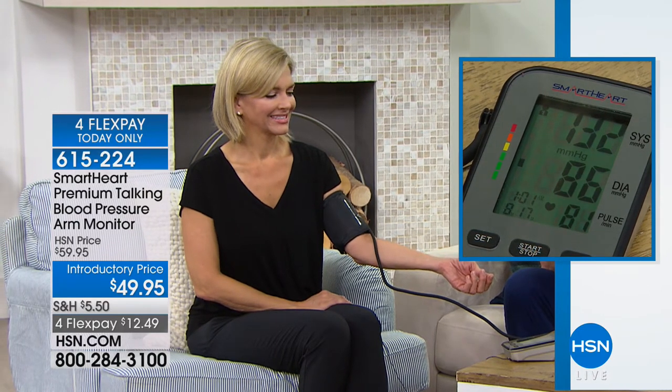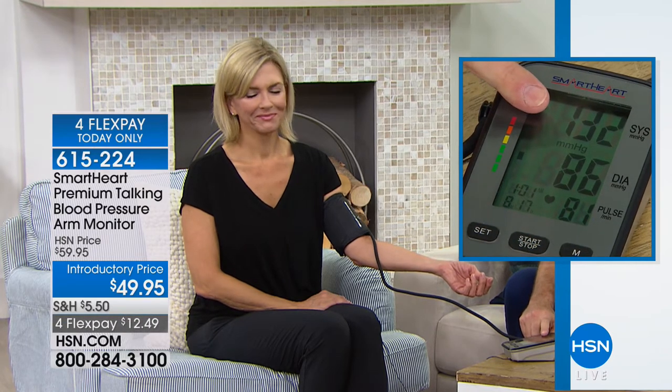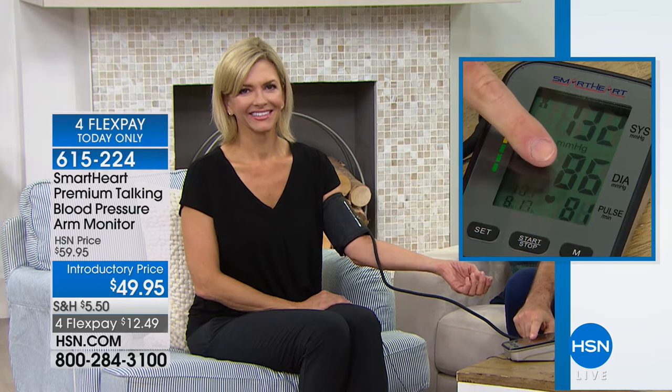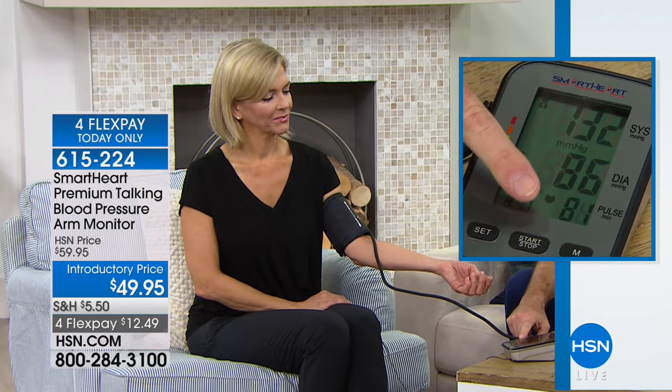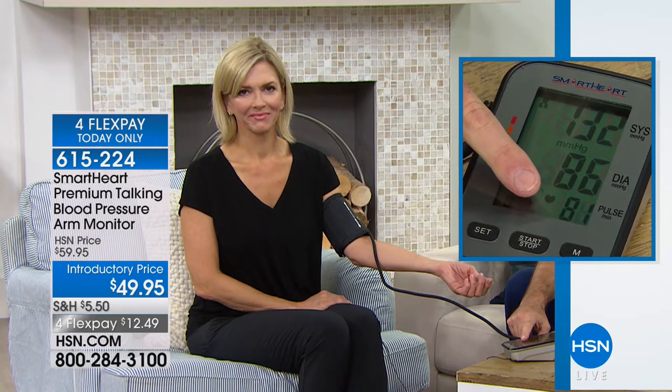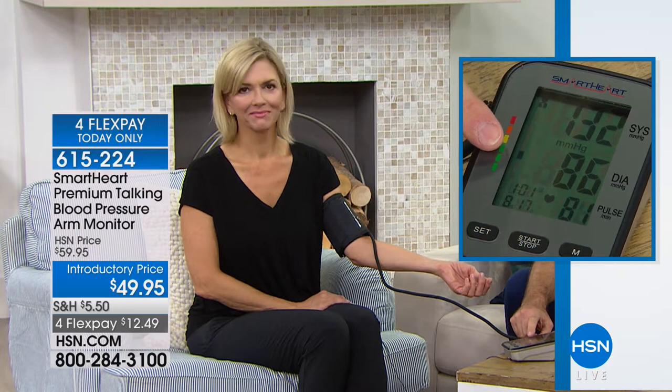Your systolic pressure is 132 millimeters of mercury. Your diastolic pressure is 86 millimeters of mercury. Your heart rate is 81 beats per minute. Your blood pressure is high normal. Measurement complete.